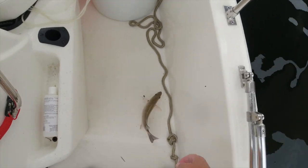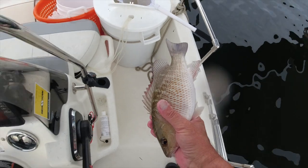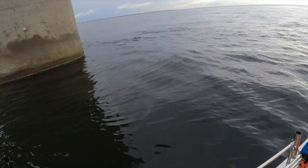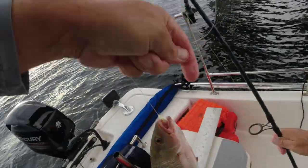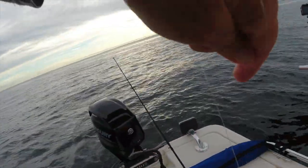He better go in the cooler before he jumps out of the boat. So, all right, let's go. Let's get another. Let's see what we got here. He feels like a grouper, but if he's a mangrove, he's nice. Let's get him in. Well, got him in. Really nice. Oh, he's a beautiful looking mangrove.